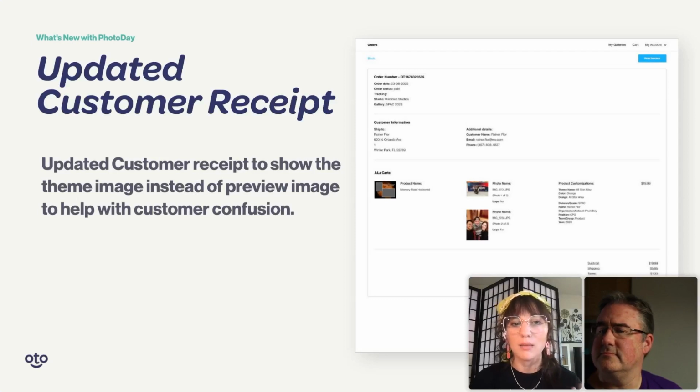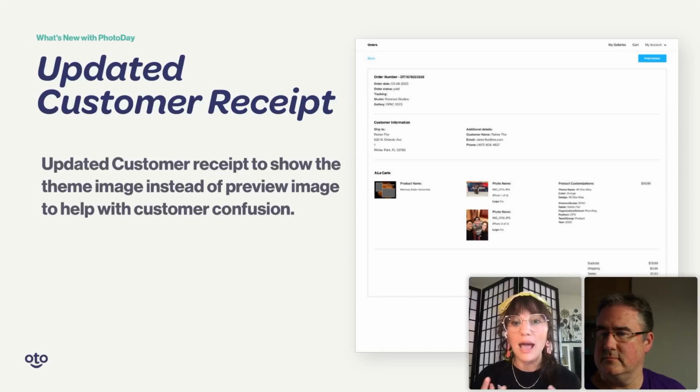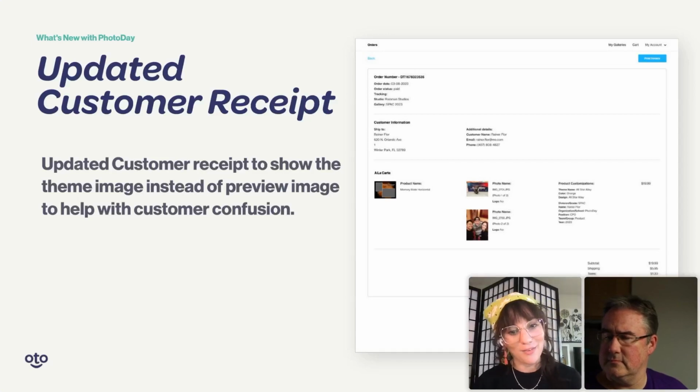But you can also see in the preview the actual template that they selected for that product. If you need to know, maybe you're placing a reprint order or something like that, that makes that a lot easier. And the customer sees this as well, so it helps prevent confusion from the customer side, so that they actually know what they purchased when they see the receipt, since they have that live preview in the gallery. We don't want them to be confused when they get the receipt and there's maybe a different picture there that wasn't the template that they chose, thinking that it may be wrong. So now this is a little more clarified for them and for you as well.